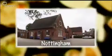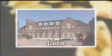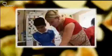On the menu in today's programme, we take a look at three schools where healthy food is already a big hit. We go to Nottingham to see children getting creative in the kitchen, to Birmingham to see how these fun characters are bringing healthy eating to life, and to this school in London, where children are using language to learn about good food.